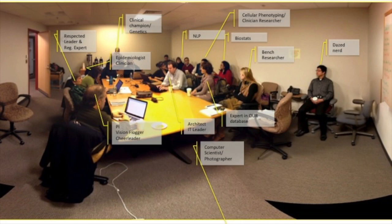And it's so hard to hold on to these people. This guy now heads genetics at Merck. That's how hard it is. Then we have an epidemiologist clinician. We have a vision blogger and cheerleader. We have a biostats person. We have a cell phenotyping clinical researcher. We have a bench researcher. And we have the necessary data nerd. And taking the photograph is my former thesis advisor, whom I keep around, Peter Szolovits, who's a computer scientist and photographer. So this group meets every week.